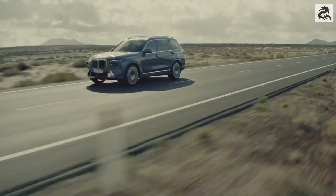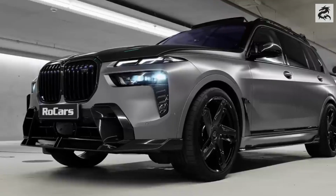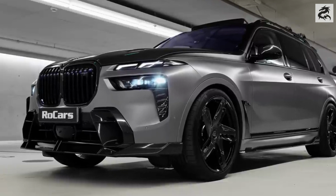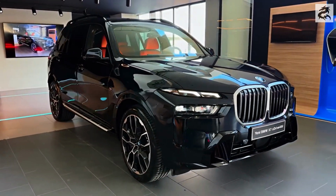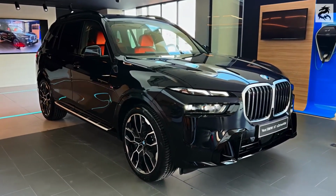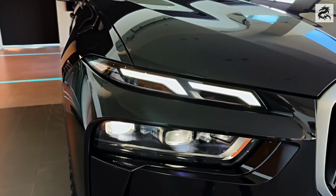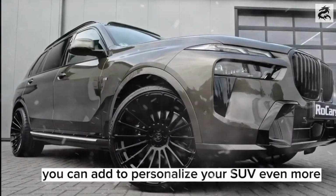If you are ready, let's start this adrenaline-filled journey. The front design of the BMW X7 tells a fascinating story with every detail. Adorned with finely crafted details, this vehicle offers a dazzling aesthetic. Among the innovations, there are remarkable features. For example, the optional crystal headlights create an elegant shine on the front of the vehicle.